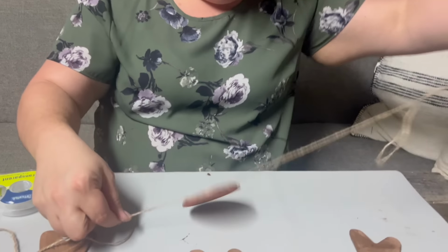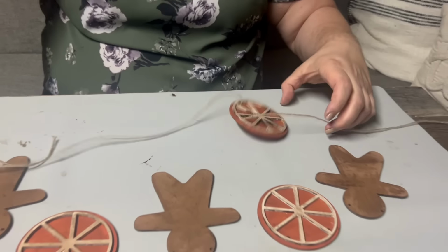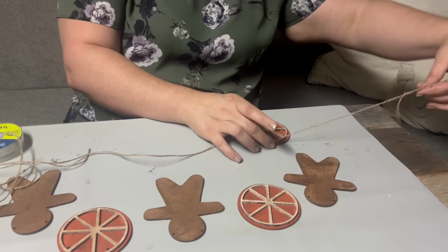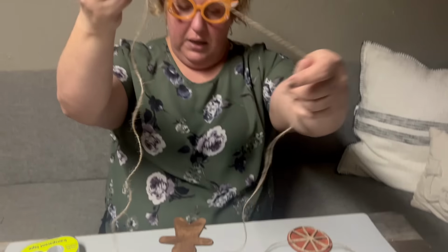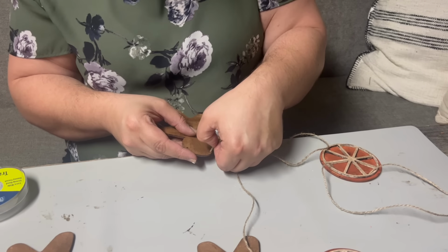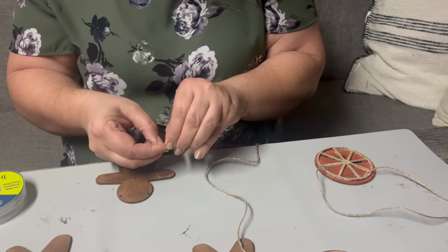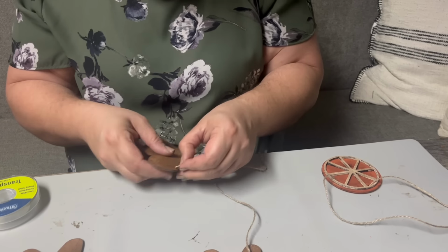Okay, so we're gonna do that, and then we're gonna slide him down to the end-ish. Okay, that looks good. And then we'll start in on our gingerbread man. And we're gonna just keep going like this, in and out, until we get to the very last one. And sometimes you're gonna have to pinch that end again just to keep it tight. Get it through there.